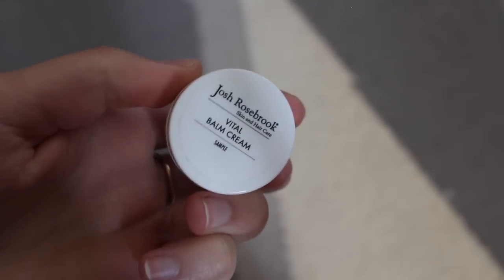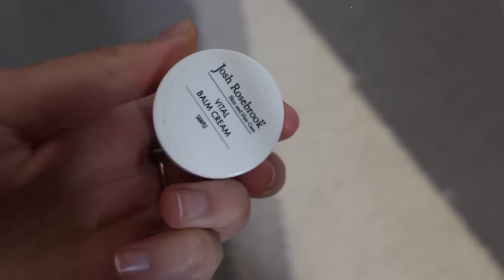The next empty is this little sample of the Josh Rosebrook Vital Balm Cream. And this is something that I was sort of hesitant to use because I had heard mixed things about it. Some people love it, some people are like, what does this even do for your skin? And I felt like the sample is tiny, I won't be able to actually try it out. But in reality, I was really able to try it out, and a little bit goes a very, very long way with this product, and I really enjoyed it.